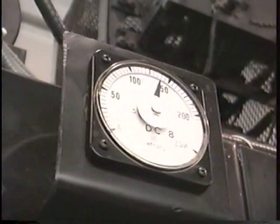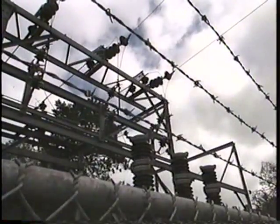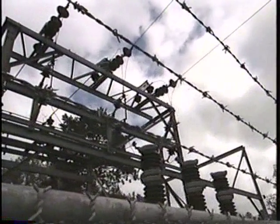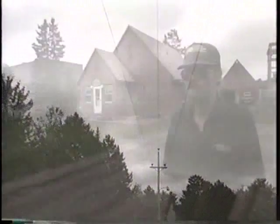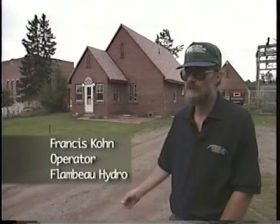This facility generates electricity at 2,400 volts. That is stepped up to 34,000 volts and transmitted into Park Falls to the paper mill, where it is used. Back when they built these dams, operators lived at each of the dams, and we still do. We live at each of the dams so that we can keep an eye on things that are going on.